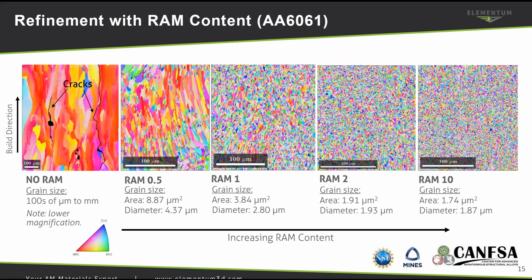Adding in a nominal 0.5 volume percent of our RAM forming inoculants, you can see that the grain structure is significantly refined, but there is still some directionality to it. Moving to a RAM 1, most of that is eliminated, and you have a very fine grain structure with an average cross-sectional grain diameter on the order of 3 microns. Moving to a RAM 2, which is one of our standardized formulations, you have a grain diameter now of just under 2 microns and a very fine-grained equiaxed microstructure. Moving all the way up to a RAM 10, you can see that there's a little bit further refinement, but not very much. And you're mostly benefiting from the dispersion strengthening in those higher RAM alloys.